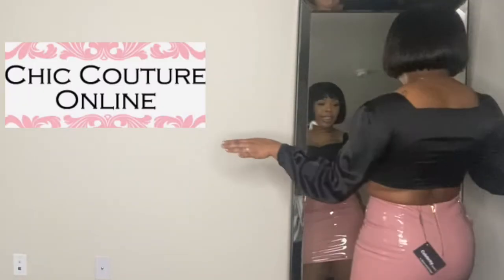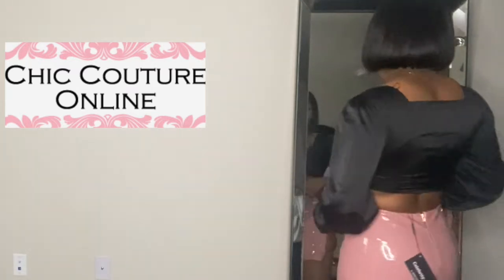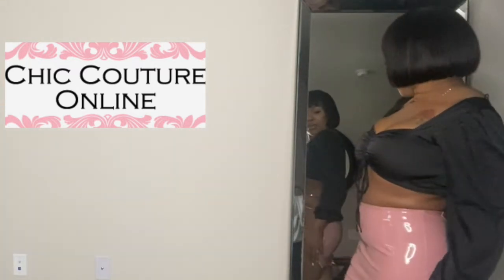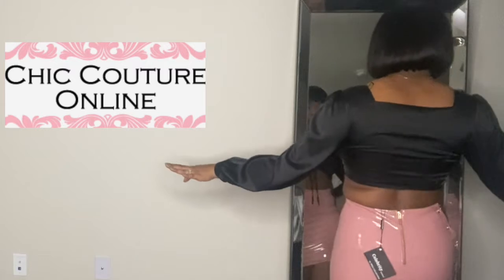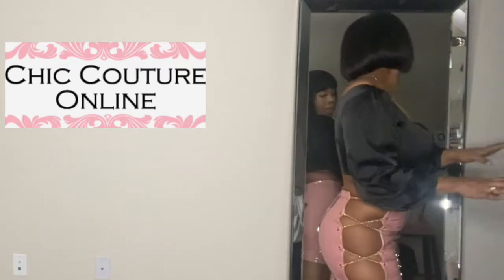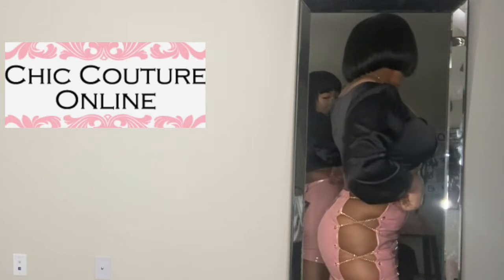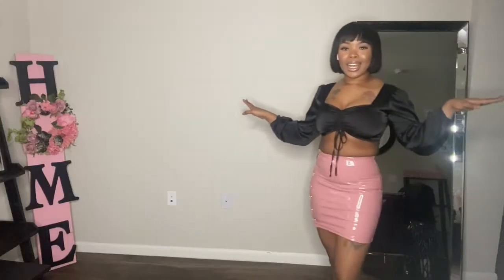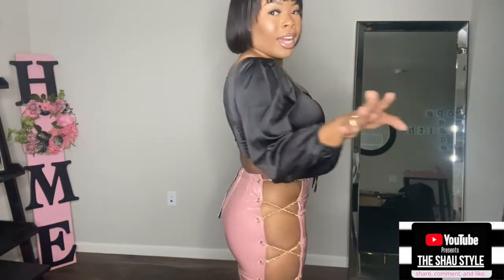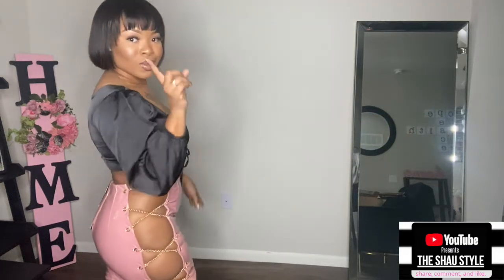And I'm gonna rate the shirt at a 9 because it makes me look like a 10. And I'm gonna rate the bottom skirt at a 6. Cute. And honey, if it fitted me and I could breathe in it, I would keep it. But I'm gonna have to get me a bigger size because I look cute in it. But it's just way too small. But these are a skirt and a top that I got. And now we are on to the next outfit.